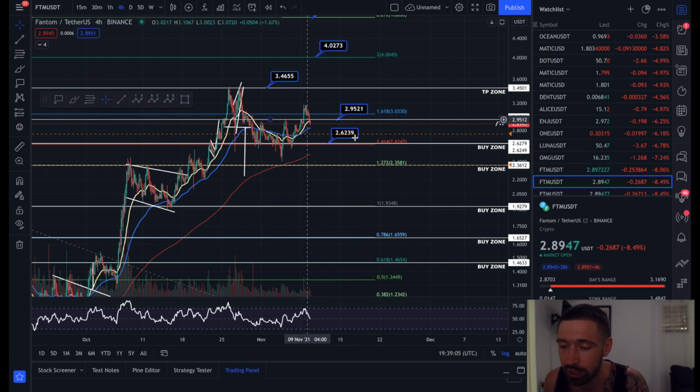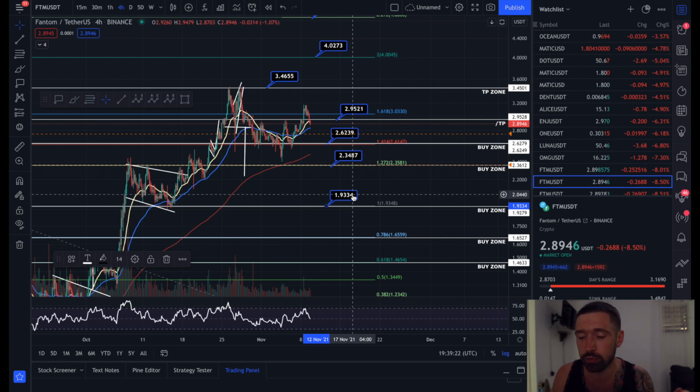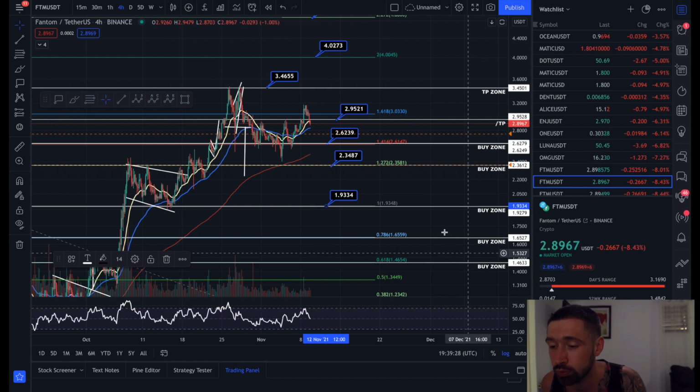Now, if we do come back down to 2.62, that is our buy zone once again. And then we have some buy zones right around 2.34 and down at about 1.93. You always want to set your buy zones for at least a 30 to 40% drop in the market, in my opinion. That's why I have buy zones all the way down to about $1.45 for Fantom.